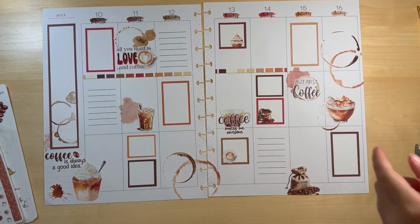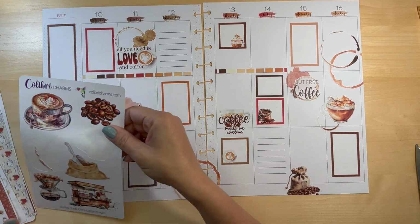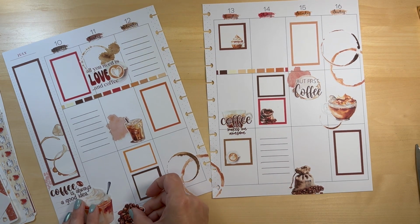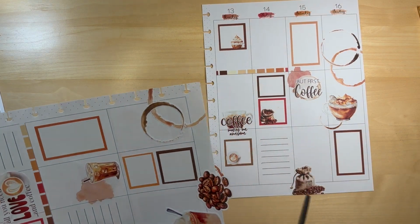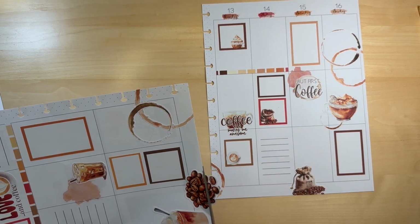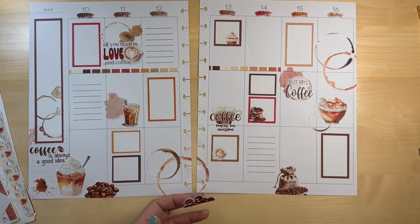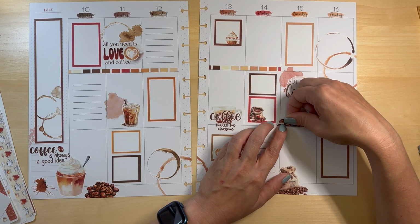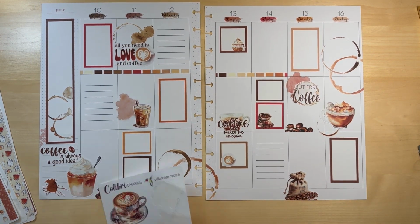Did you put the rings in the box over there? No, they came like that. That's cute. Let's maybe put some beans next to this. You over here giggling about beans? Mm-hmm. They're coffee beans.